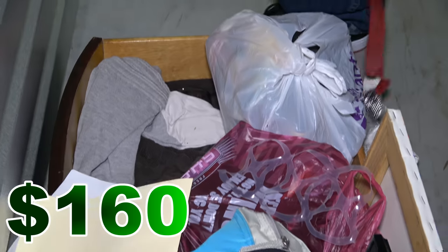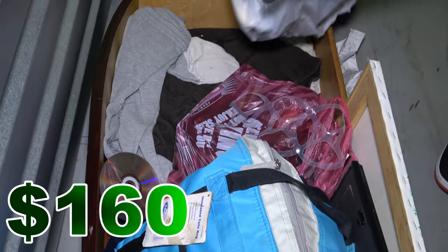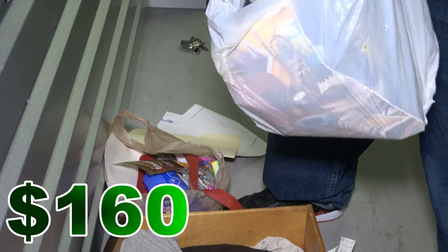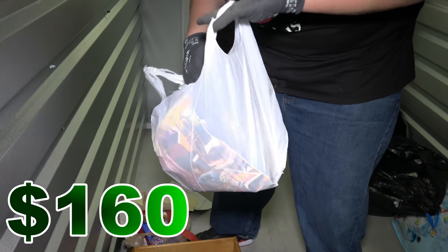Some food. I don't know why people store food. It always weirds me out. There's like a, what do they call it, rosemary or something? Rosary. Rosemary.